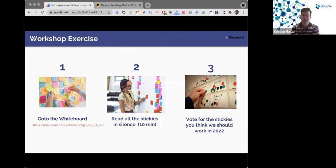Visit the virtual board, read all the items on that board in silence, in your own time. That will probably take around 10 minutes, and we will give you a few minutes to do that. And then vote for the things that you think should be carried over to the 2022 backlog. As simple as that. Just go to the board, read, and vote. Those three steps.